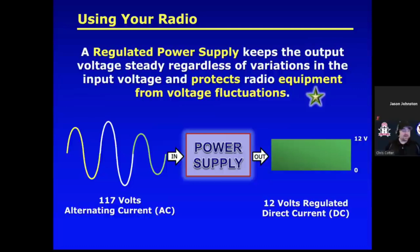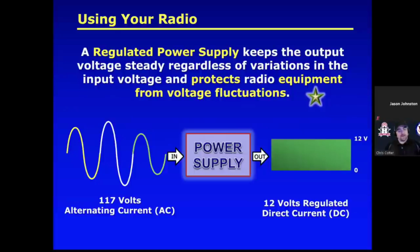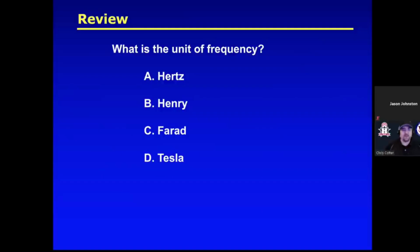You can get a power supply that's cheaper, a switched power supply. They'll provide a good solid voltage out too. But a regulated power supply is the kind that will act as a filter. It will regulate that power to take that fluctuation out. So that will be something that you have to have for a radio that requires DC.